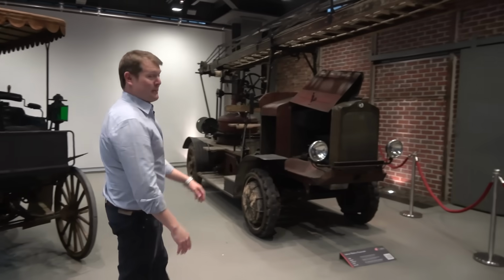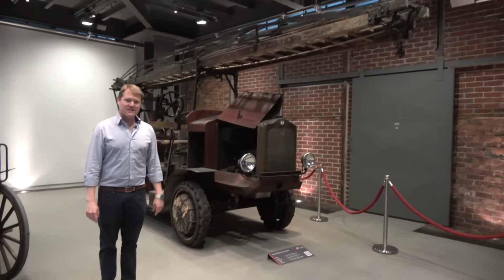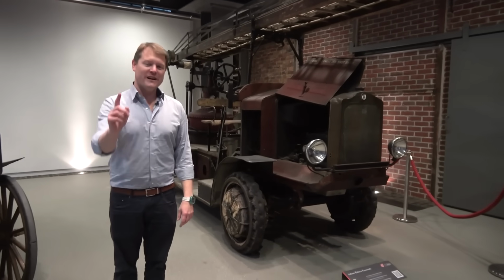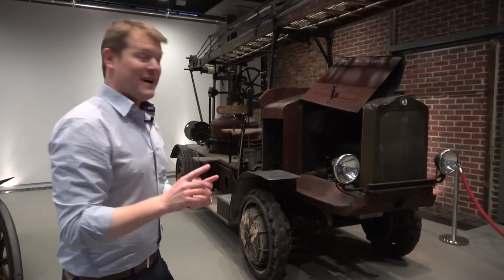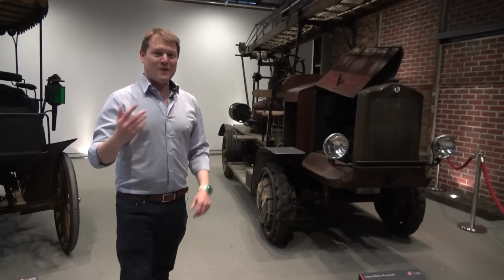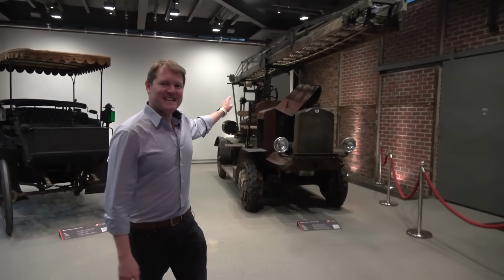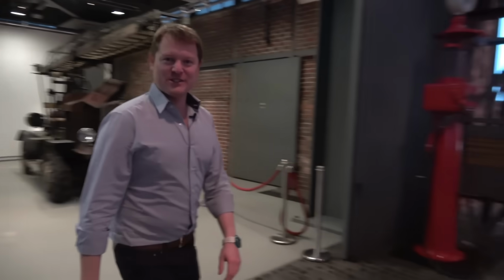Now, alongside it, believe it or not, this 1906 Lerner fire engine is fully electric, or in 1906 it was fully electric. In fact, later on, an engine was added to be used as a hybrid, as a range extender. Think about that in terms of technology. That's about 120 years old, again, in fully original condition.